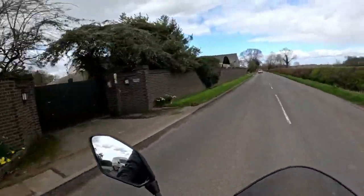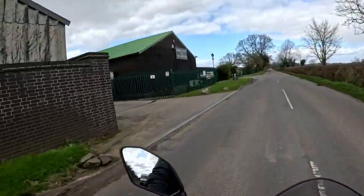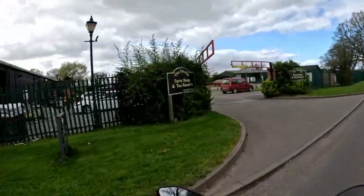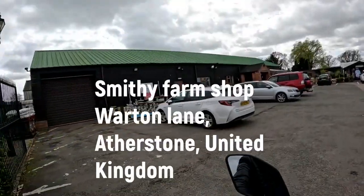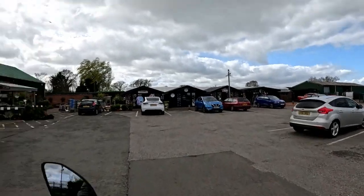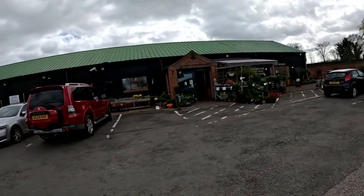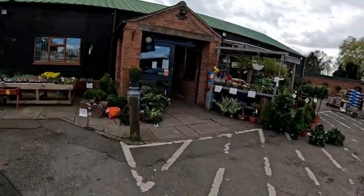The old Smithy. That's absolutely lovely, this. Let's go check it out then. This is more than I expected, actually. And some little boutique shops. Tea rooms, okay. I like this a lot.